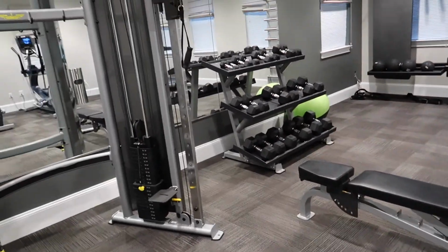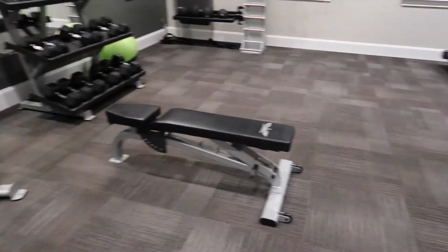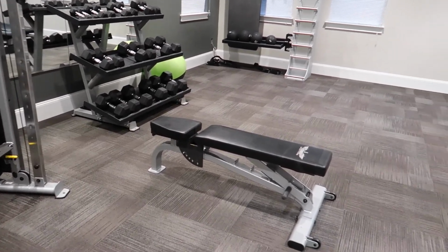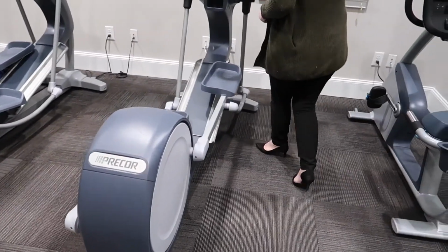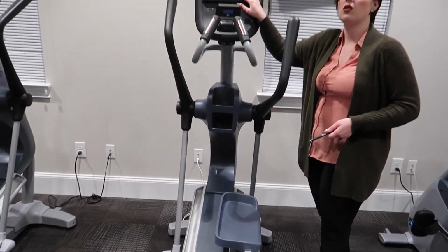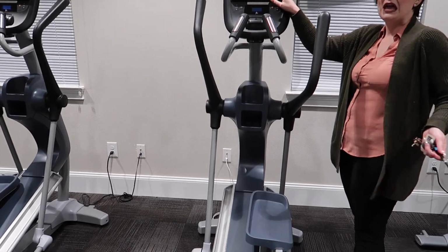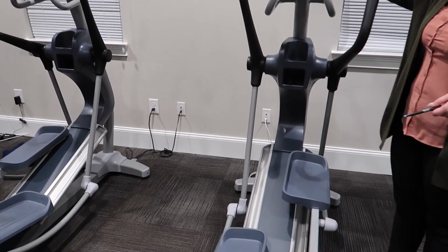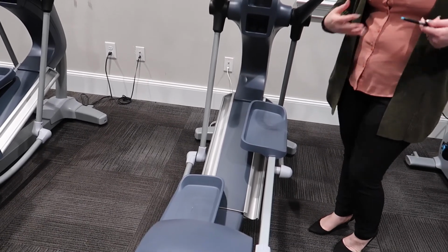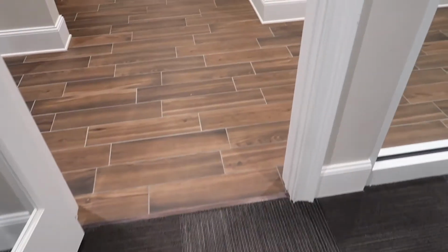Like I said, the fitness center is open 24 hours a day. So you can come in here anytime that you like. We even have free weights in here, which is amazing because a lot of communities do not. Something else I really like is these actually have interactive programs on them, so you can follow along and go along trails and things like that. If you want to follow the goat up a mountain, you can. It's really nifty, and it even makes it harder as you're going uphill and easier as you're going downhill, so it makes it a better experience as far as working out. It's not as boring.